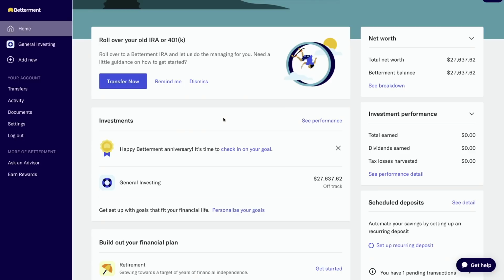So having said that, one other important thing. This for me is an individual account. I don't have it as a joint account at the moment. I do have my wife listed as the beneficiary. You would do that down here in settings. I won't walk through it, but it's very easy to do. You can do it online. You don't need to involve anyone at Betterment.